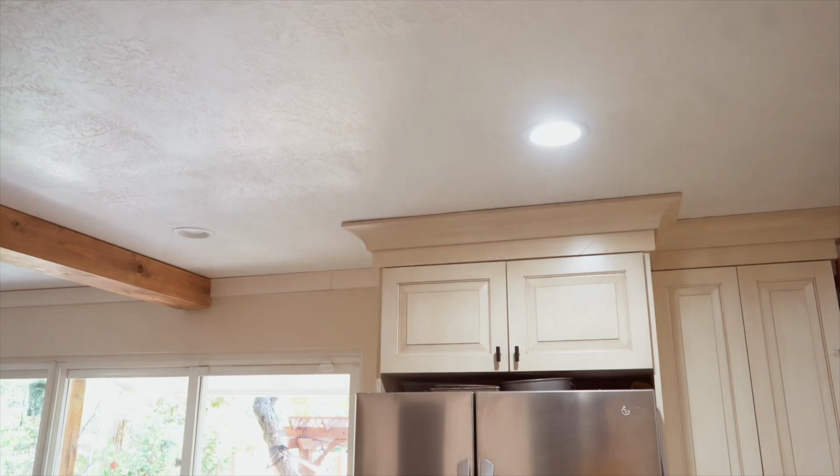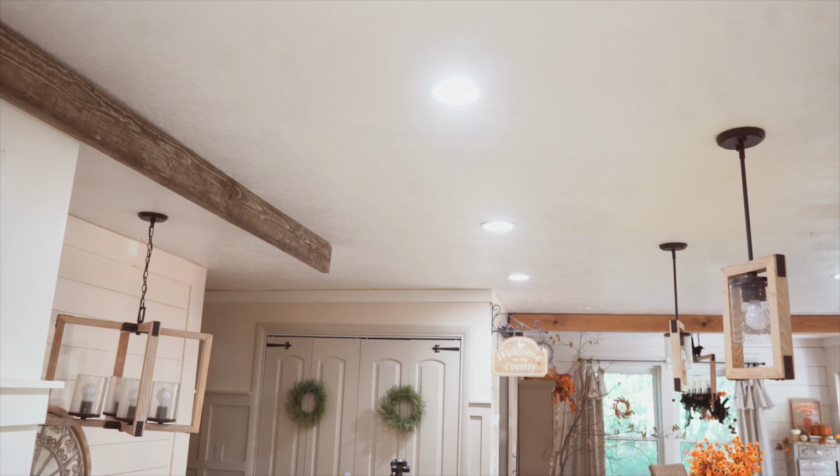So here was our ceiling before. We did have 3 faux beams that we ran in our kitchen. Here is also a view of our old cabinets. I still love them. I still think they were beautiful, but I love what we have now.